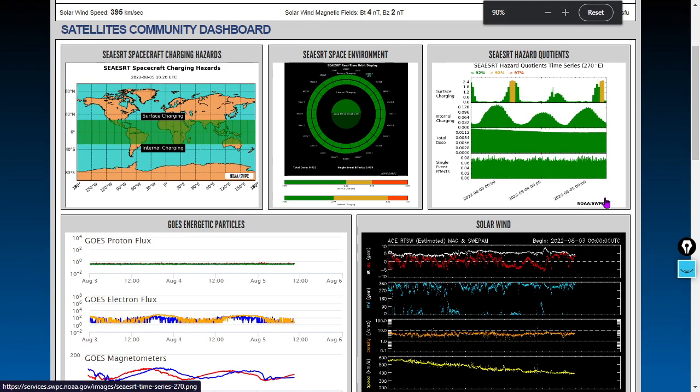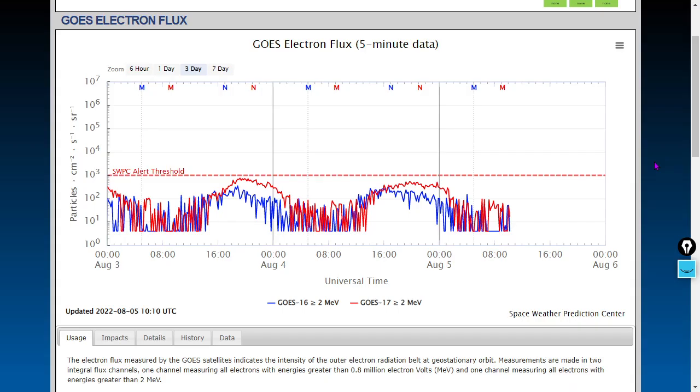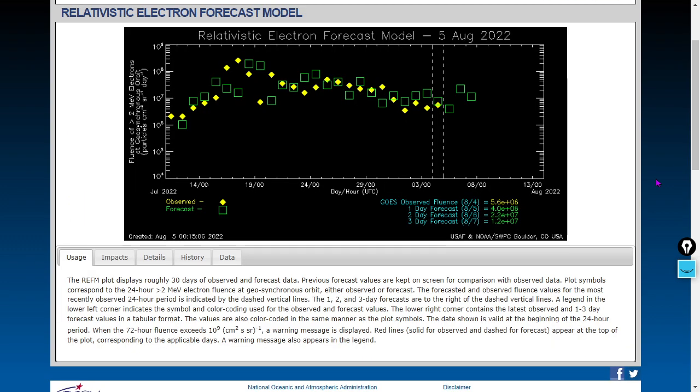Next, doing our bonus features segment. No satellite charging hazards at the moment. That is the satellite's community dashboard, part of the Space Weather Prediction Center. You can go check it out yourself if you like. Electron flux here just in a moderately low operating range. By the way, the relativistic electrons are measured by the GOES 16 and GOES 17 from their geosynchronous near equatorial orbits using radiography. And they're measuring it at the F ionosphere layer.